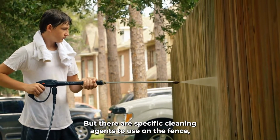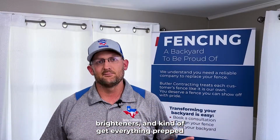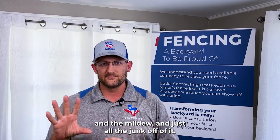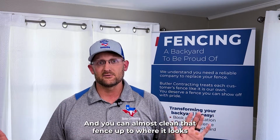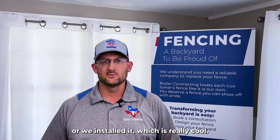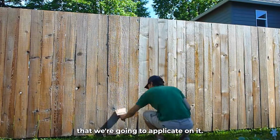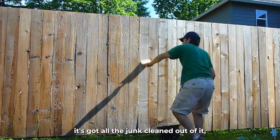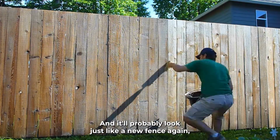But there are specific cleaning agents to use on the fence, brighteners, and kind of get everything prepped so that fence is all clean, get all the algae and the dirt and the mold and the mildew and just all the junk off of it. And you can almost clean that fence up to where it looks almost like the day that you installed it, or we installed it, which is really cool. And once that happens, then that wood is prepped to be able to receive the stain that we're going to apply on it. It's opened the pores back up, it's got all the junk cleaned out of it. Then we can actually go in and stain the fence and make it look pretty, and it'll probably look just like a new fence again.